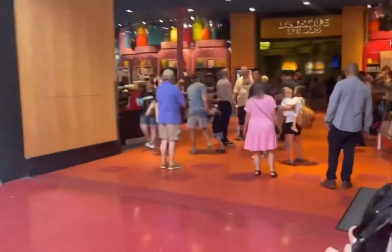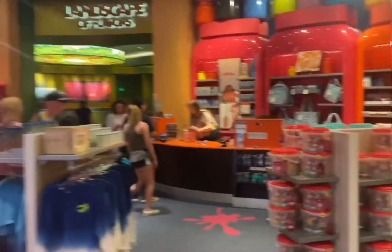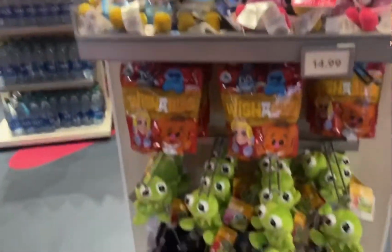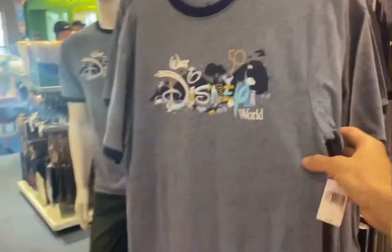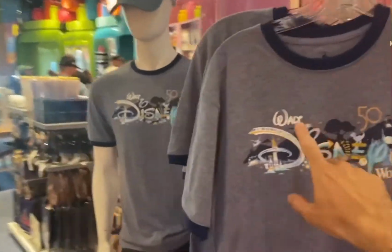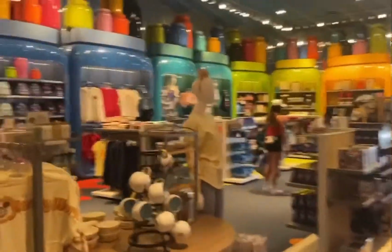So, through here, we have the main shop of the resort. Have a little look. There's merchandise. Very busy here today. Very busy. Loads of cool stuff in here. Oh, this t-shirt. This is a cool t-shirt, I might get this. Have a look around. Loads of cool merch in here.